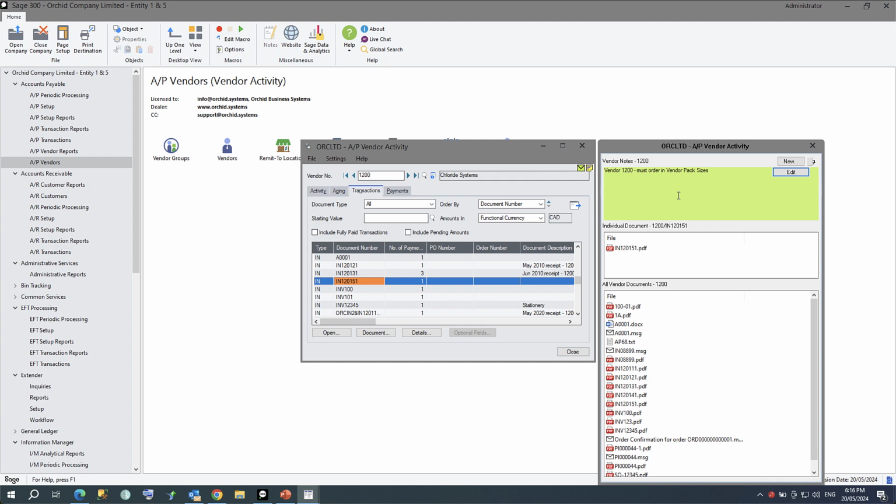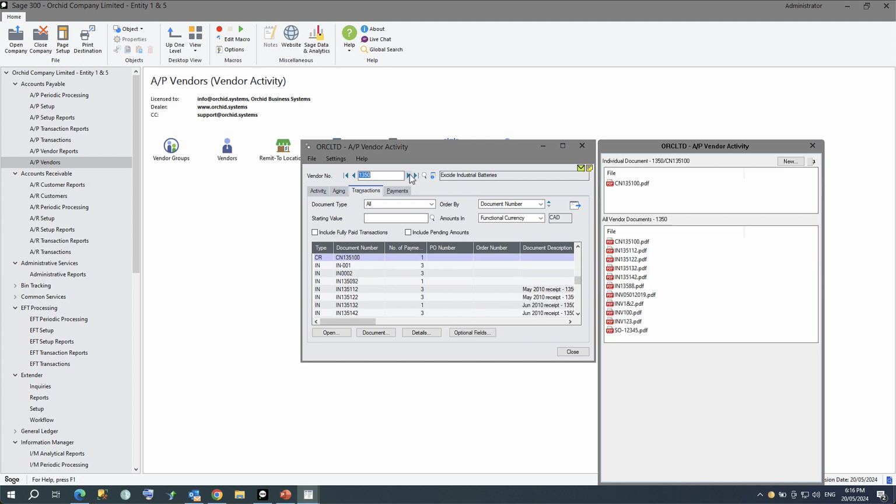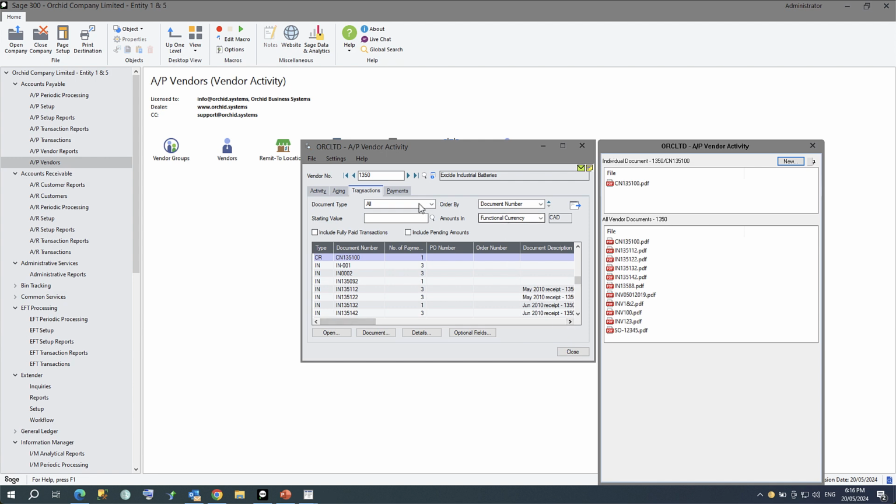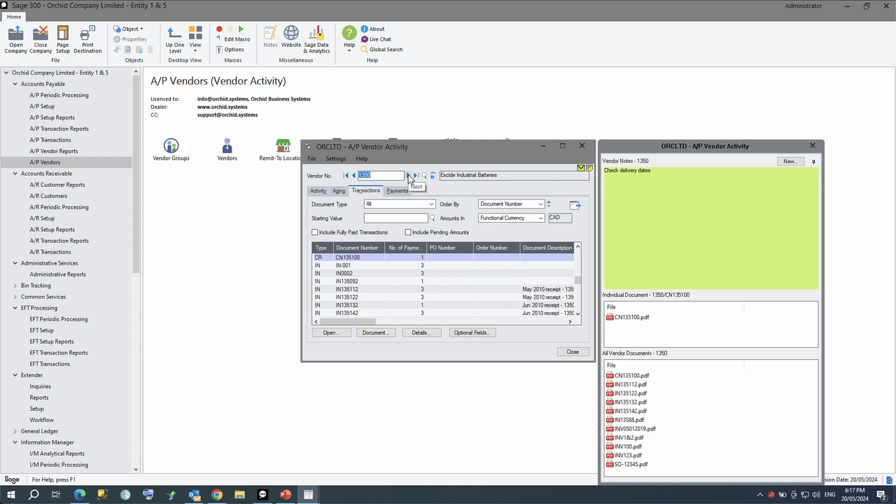Let's now look at notes on this screen. You can see I've entered a note for this particular vendor. If I look at the next vendor, I don't have a note yet. I can come here against the vendor and enter the note for vendor 1350. Quickly refresh the screen and I can see the notes now for vendor 1350.